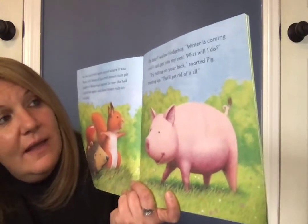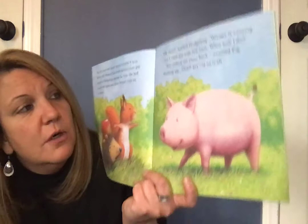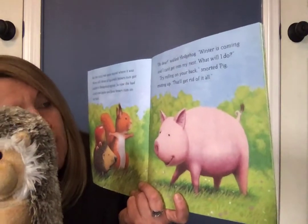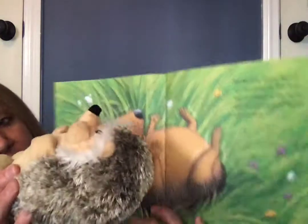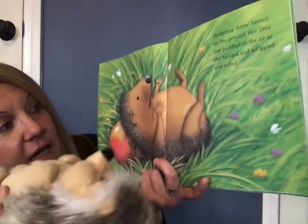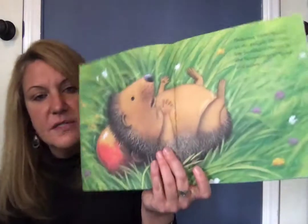Oh dear, wailed Hedgehog. Winter's coming and I can't get into my nest. What will I do? Try rolling on your back, snorted Pig, trotting up. That'll get rid of it all. Do you think that will get rid of all of it? If Hedgehog goes on her back, she's going to go just like this and try to squeeze it all off on her back. So Hedgehog threw herself on her back on the ground, and her little legs paddled in the air, and she twisted, and she wriggled, and she rolled.